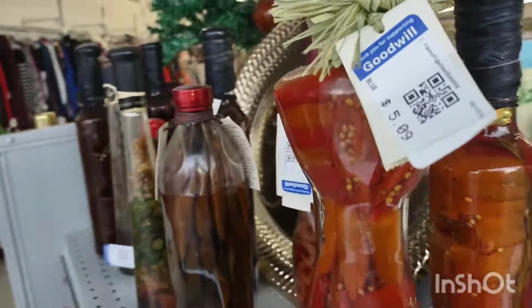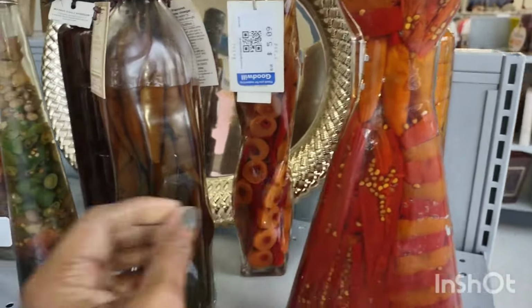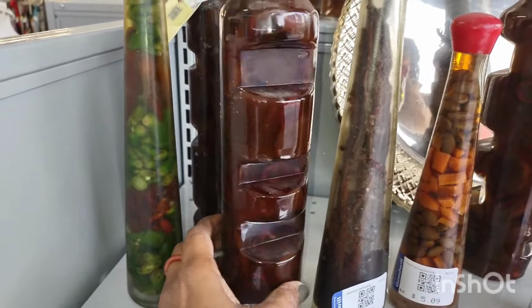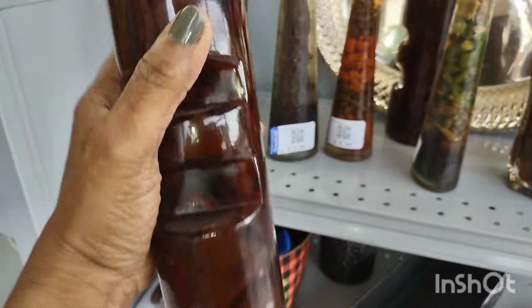Yeah, a lot of these. Does anyone know the name of these? I know it's oil with vegetables, but I don't know the name of them. But you know what? They never caught my eye, but these beauties, they caught my eye. These two right here, these brown looking ones, kind of look like tombstones.